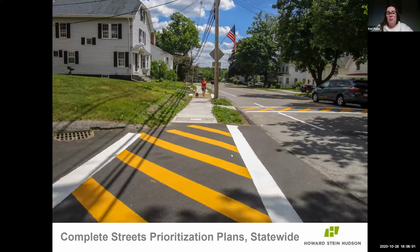We've been doing a number of these complete streets prioritization plans throughout the state. This is a picture actually, I think, of Lancaster. We did their plan and then they were successful in getting their Tier 3 money to redo some of their sidewalks and ADA ramps and crosswalks that you can see here in the photo.